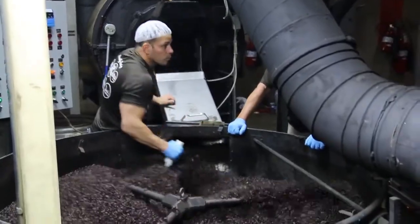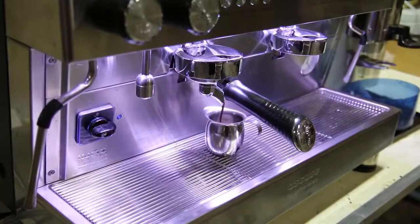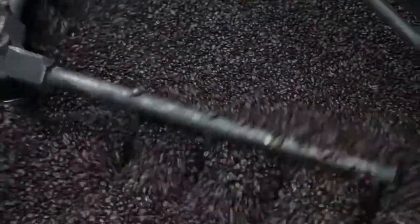We have a QC lab. We're going to go through that, which is basically a mini roaster encapsulated in one small room. Then we'll go into our cleaning area where the coffee gets cleaned, and then we'll actually go into the production area where the coffee is getting roasted.